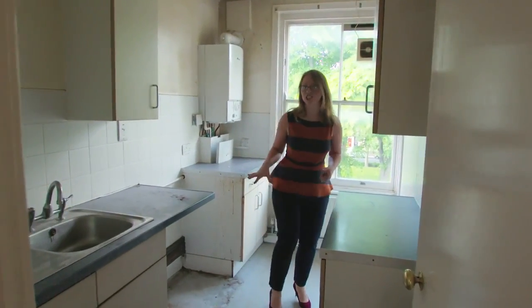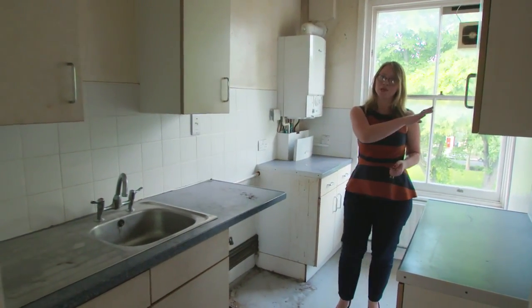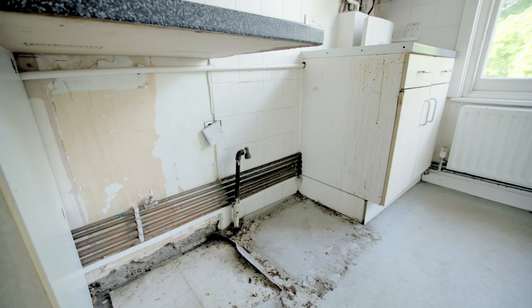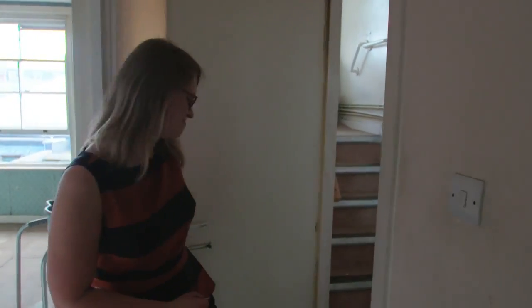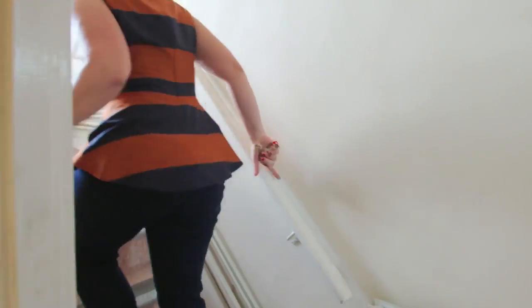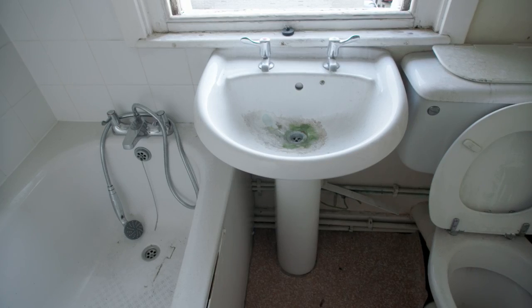This is currently the kitchen, but this will be one of the bedrooms, the bigger bedroom actually, with the space from the other side. And now my favorite bit, the bathroom. Be ready for this. So this is currently the bathroom, which will be the beautiful space for working.